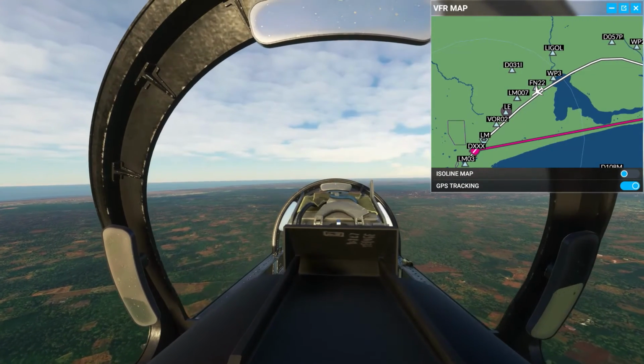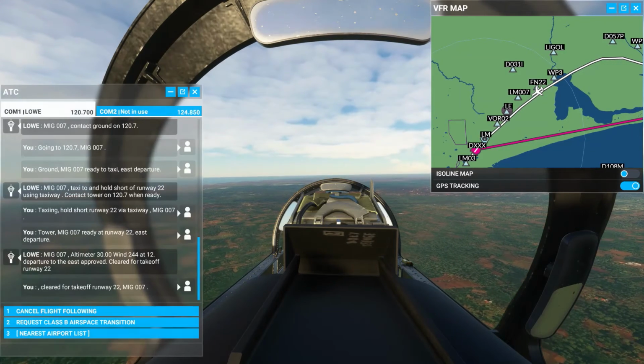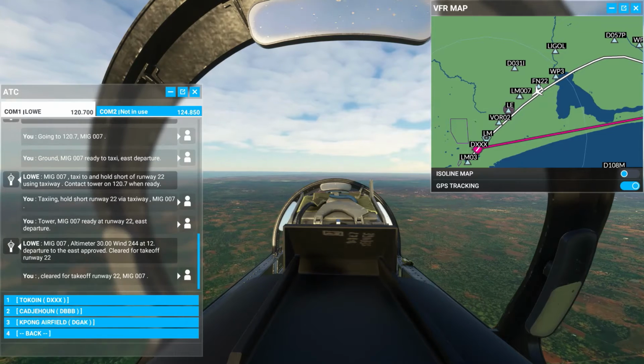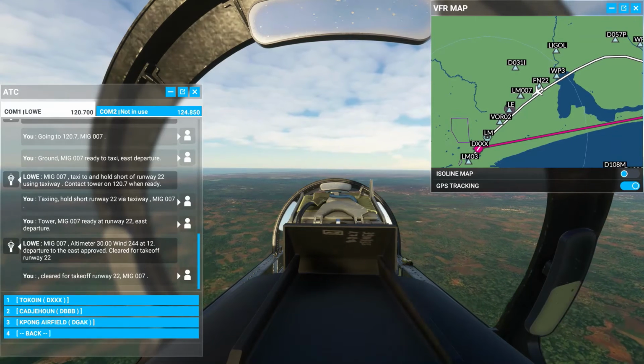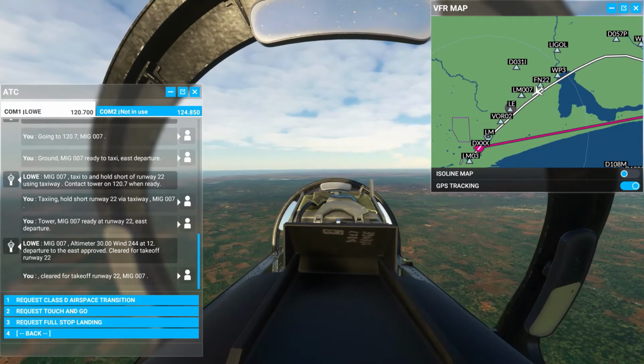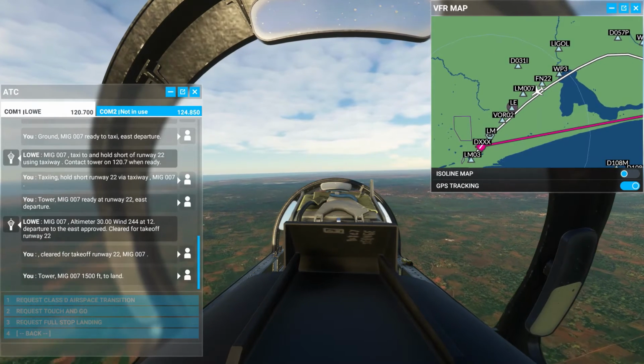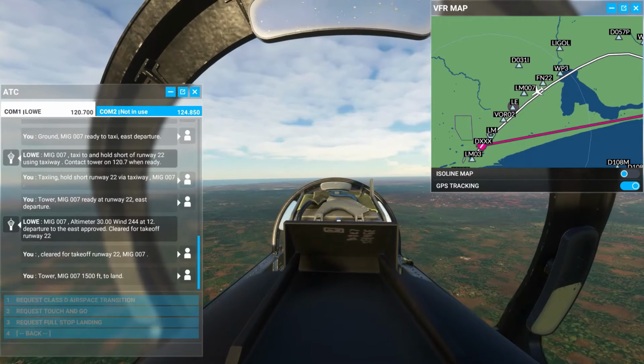Right, let's get on the radio. Look for the nearest airport. Number 3, it's going to be Togo. Number 1, request full stop landing. Number 3. Tower, MiG-007, 1,500 feet to land.